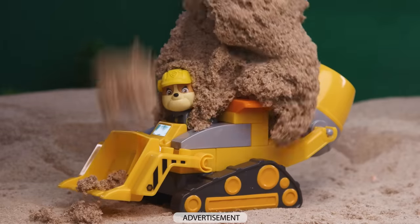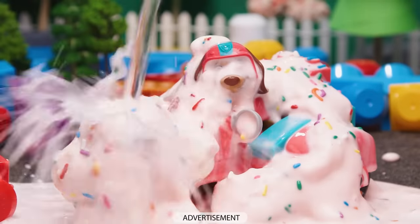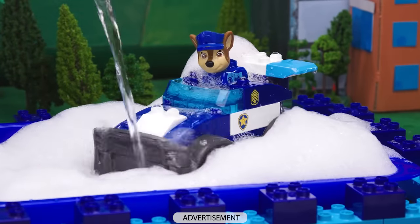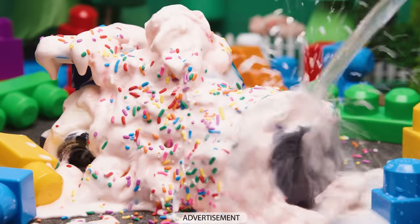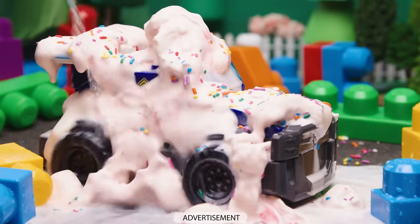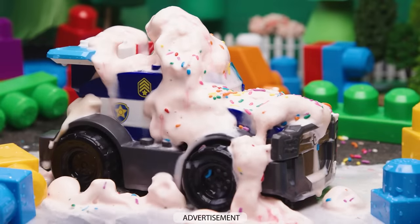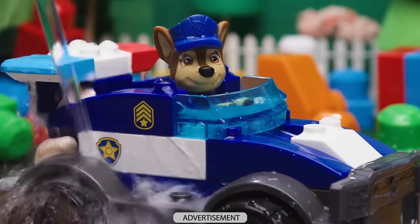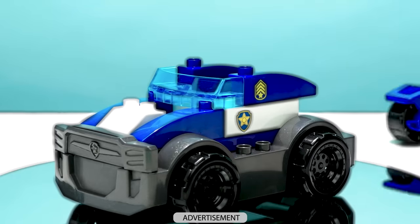But sometimes those big rescues make big messes. Let's clean off our friends to find out which pup is under the muck. Can you guess which pup is covered in ice cream? He's a police pup. He drives a blue cruiser. And he's always on the case. Awesome! It's Chase! Now let's see how he got messy.